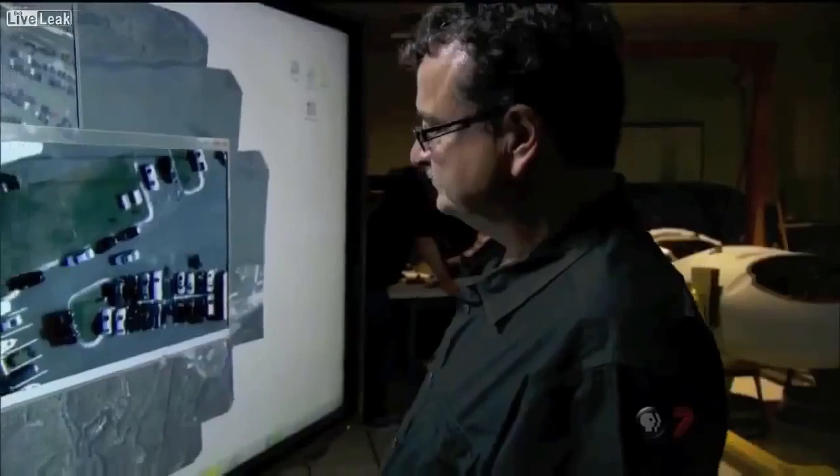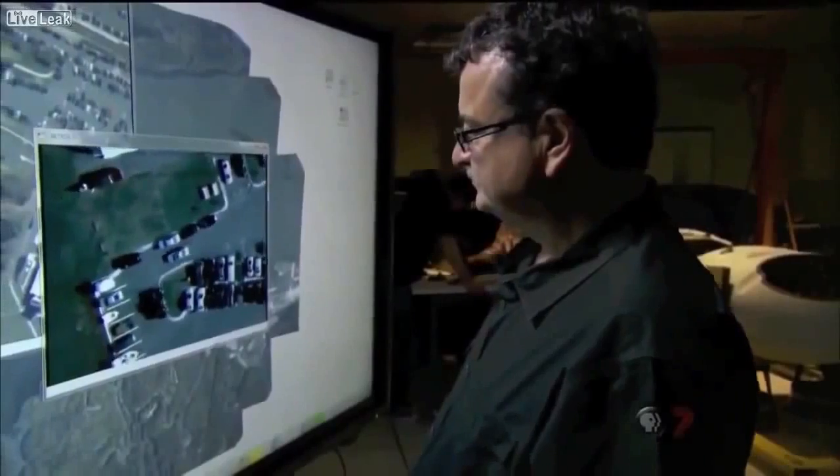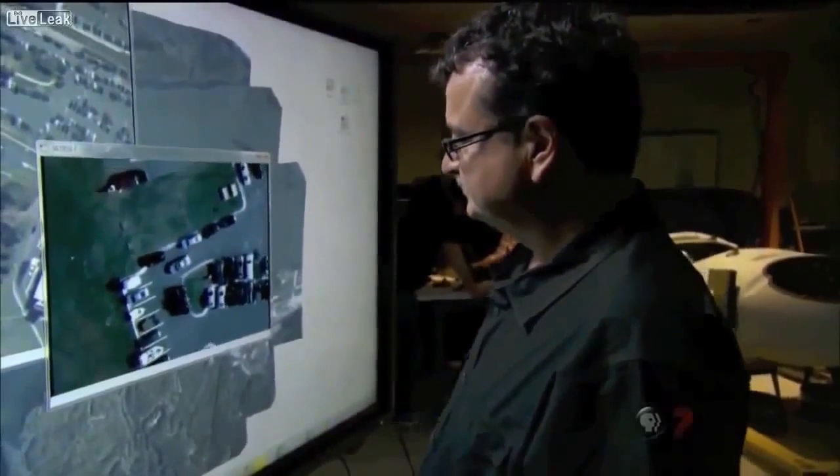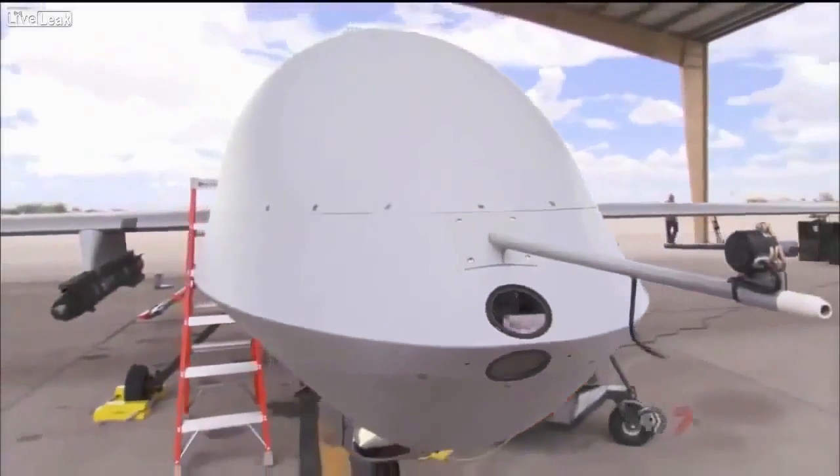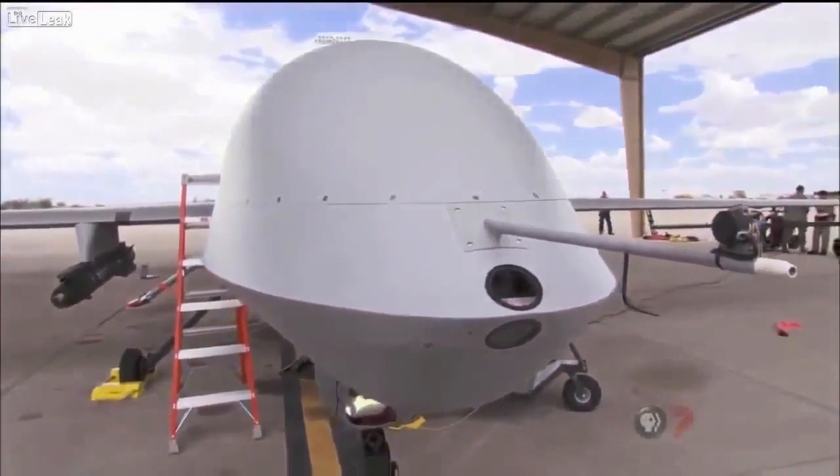Well, I'm not at liberty to discuss plans with the government, but if we had our choice, we would like Argus to be over the same area 24 hours a day, 7 days a week. That's not very easily achievable with manned platforms. This is where UAVs come in, and they're absolutely the perfect platform.